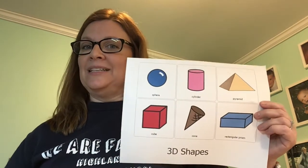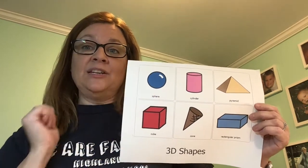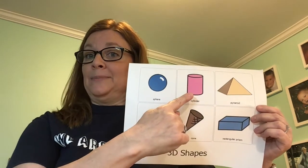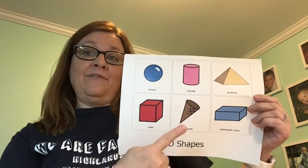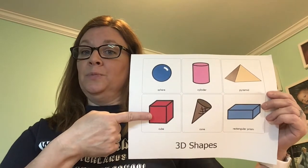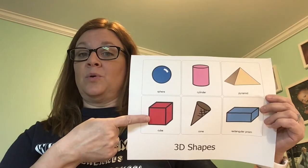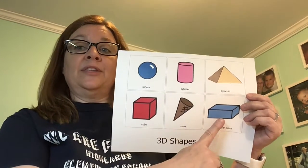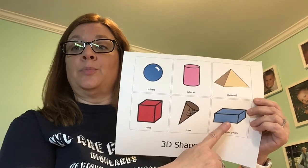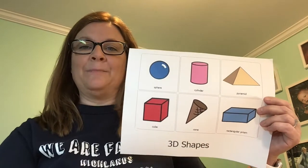I wonder how many different shapes you can find. Can you find some spheres in your house? What about some cylinders? Do you have any cones in your house? Or do you have some cubes? Maybe you have some dice like I had, or some boxes or presents. Do you remember this new one? This one was called a prism. Maybe you can find some boxes that look like a prism.